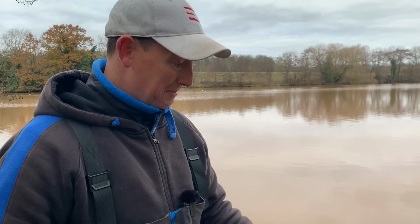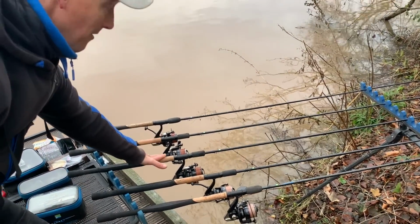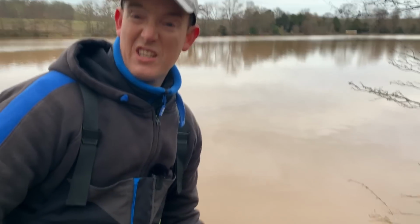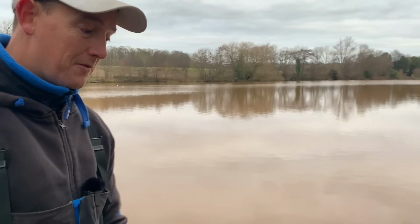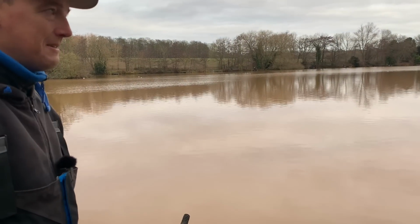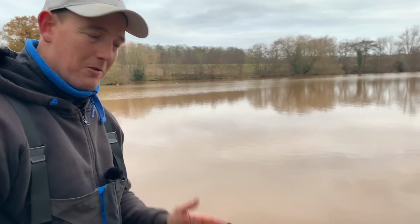That's why I've got this many rods set up, because basically I've gone 15, 25, 45, 60, and I'm not going to feed them all at the start. I've just stuck them up at that distance. So I'm probably going to feed 45 metres at the start as that's going to be my area where I fancy it for a bonus fish. And I'm just going to start fishing at 15 metres and see if I can get a bite.